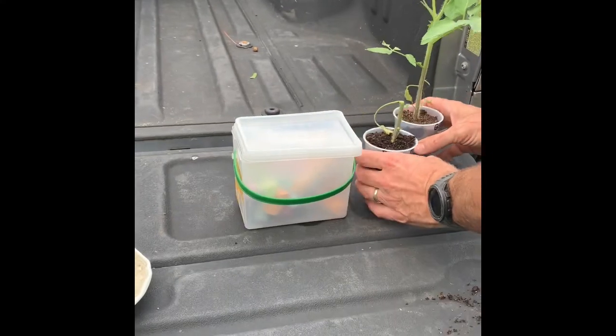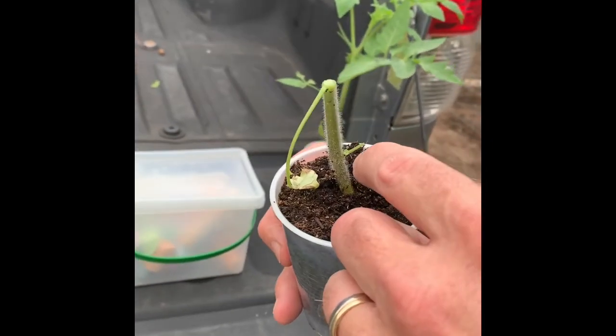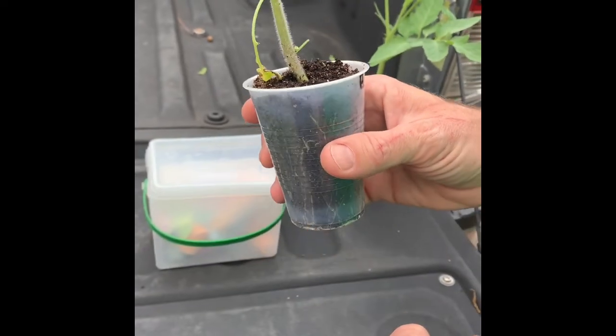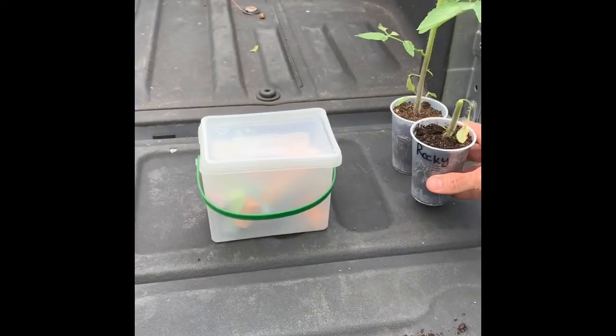This one was a casualty this morning of playing ball with the dog. Got snapped off. We're gonna see if maybe there's enough growth going on there that he can regenerate. He's like the, oh yes, he has a name. He's Rocky, the survivor. Okay.